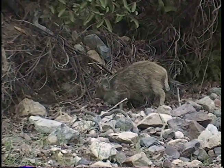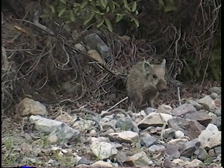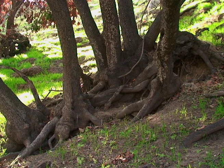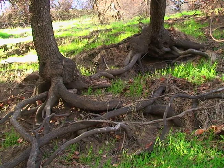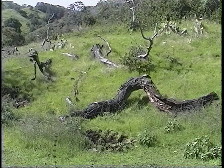Pigs use their powerful snouts to plow into the ground. As they dig around trees, soil erodes away. The soil around these Catalina cherry trees is so eroded that the roots are exposed. Eventually, the roots will not be able to hang on anymore, and the trees will fall over. Catalina hillsides are littered with trees killed by erosion.